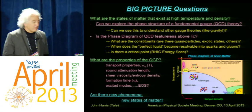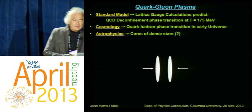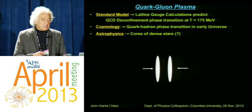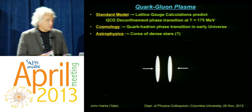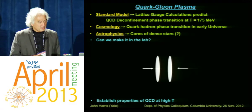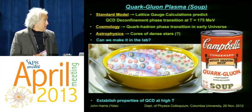So the standard model predicts that we should have a deconfinement phase transition at 150 to 175 MeV. In cosmology, this quark-hadron phase transition must have occurred in the early universe. It may still exist, meaning quark matter in particular in the cores of dense stars. This is still quite speculative, though. Can we make it in the lab and establish its properties? That's the reason for the field of relativistic heavy ion physics. So it's a quark-gluon soup, not one that you can get at Safeway, of course.